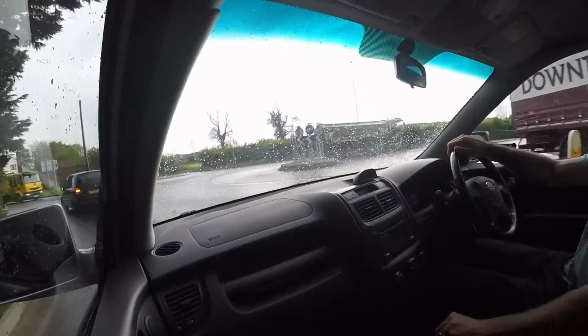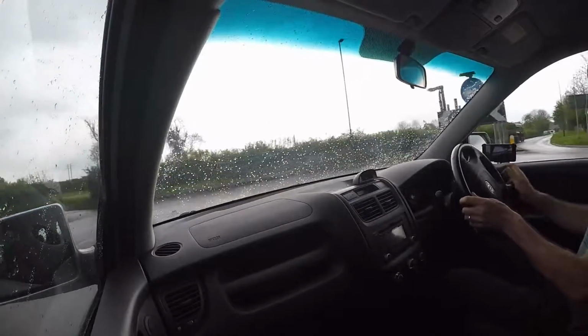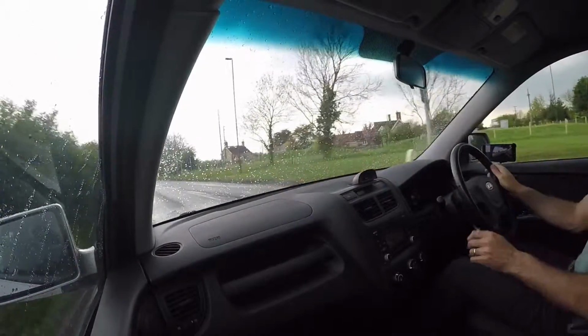Just got to wait for this lorry to go. Just going to round the roundabout before I carry on.